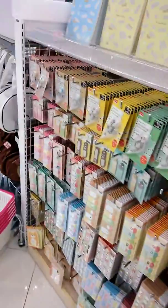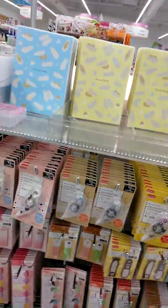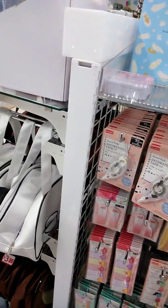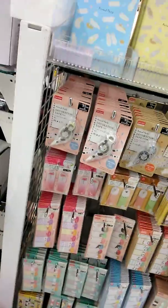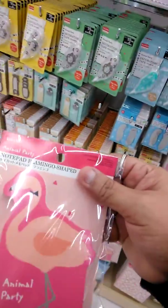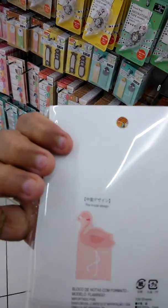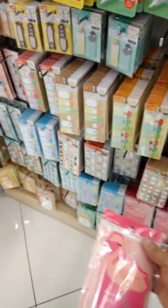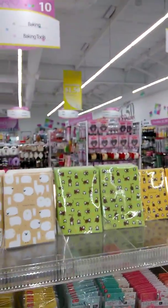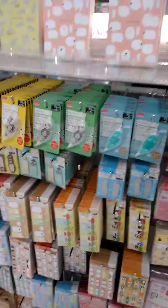Hi you guys, I'm here at Daiso and I'm looking at all their new stuff that they have here, like those notepads. They didn't have those before. So this one's called Party Animal, and that's what the inside looks like. If you've never heard of a Daiso, everything's $1.50 unless they have a different price on it.